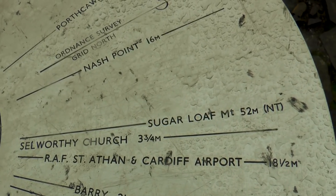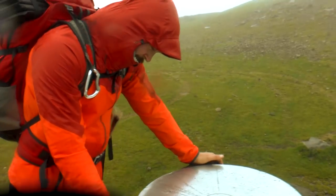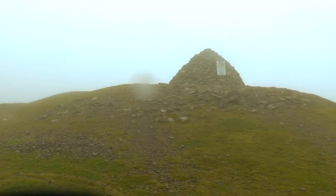Sugarloaf Mountain. 52 miles, that's where we were going to go on the Brickens, wasn't it? Let's have a look up here.